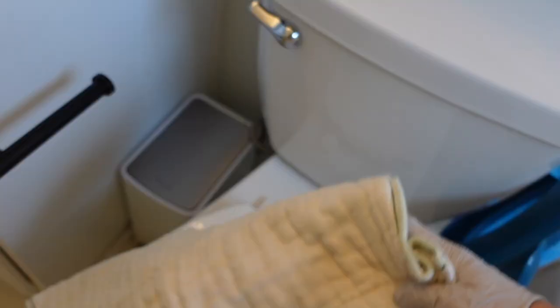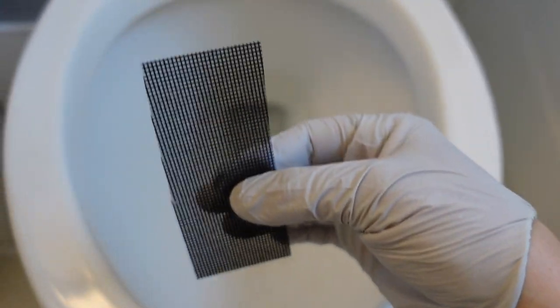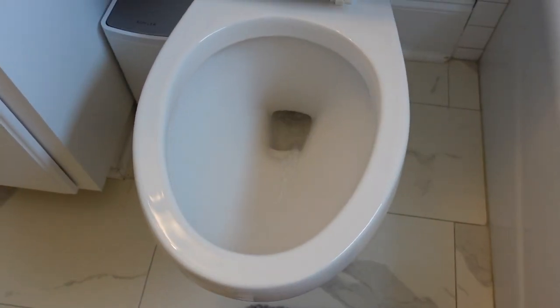If you'd like to watch the complete video on how to clean a toilet, stay tuned until the end of this video, and I will leave a link so you can just click on it and go straight to the video. And so I'm gonna use this drywall screen. It's been sitting in here, so that vinegar loosens up all of this mold so that I can clean it. It only takes a couple of seconds. All right, now flush. Now, looks clean to me.